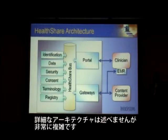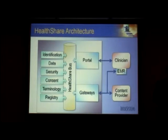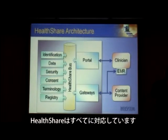Now, I don't have time to speak in detail about the architecture of HealthShare, but as you might imagine, it's quite complex, because there are many difficult issues in sharing medical information around a region or around a country. There are issues of security, there are issues of privacy, there are issues of legislation that says what information must be shared, what information a patient can allow to be shared, and how all that is managed, how all that is changed. We've built a full infrastructure for all of that.